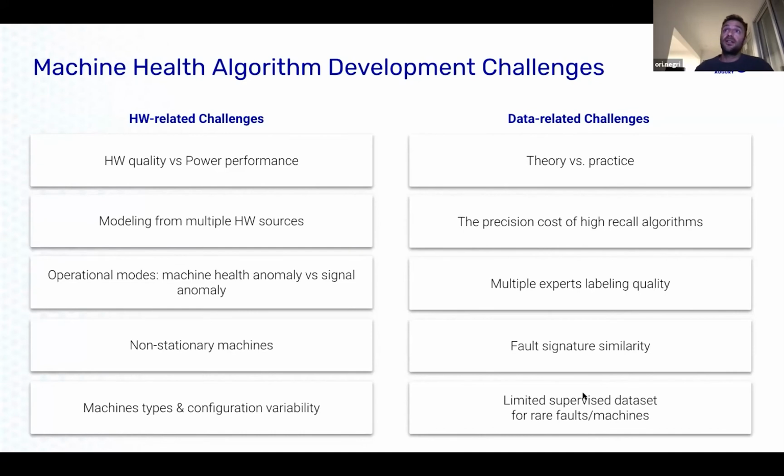Touching a bit on data-related challenges, multiple expert labeling is a real challenge, like multiple doctors that have different opinions when they look at an MRI. Similarly, this can happen here, where 2 vibration analysts, 3 or even 4, can look at the same vibration spectrum and decide that the fault is different from one another.